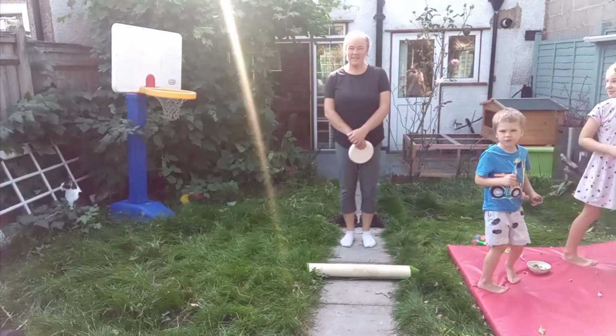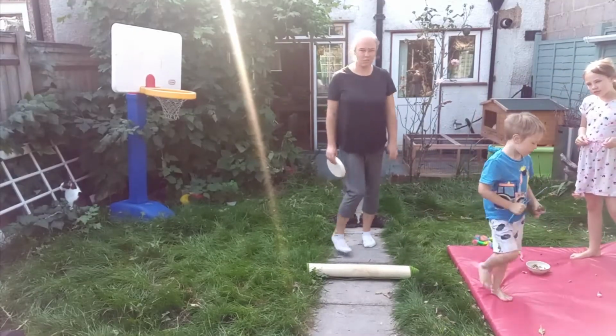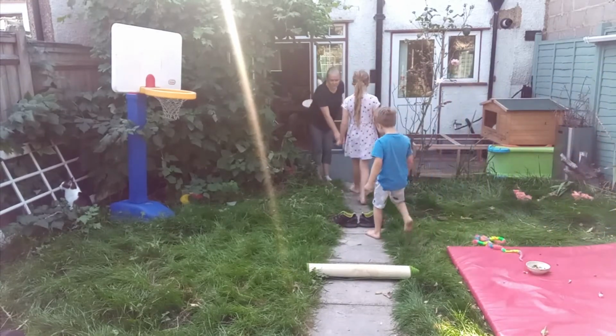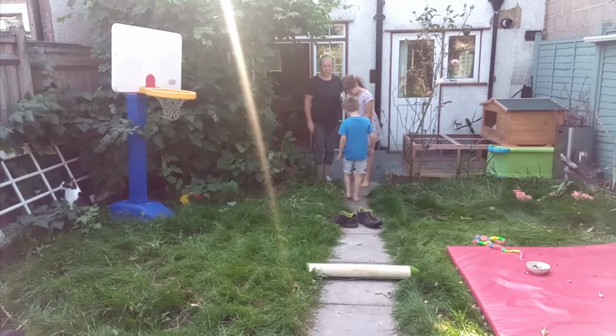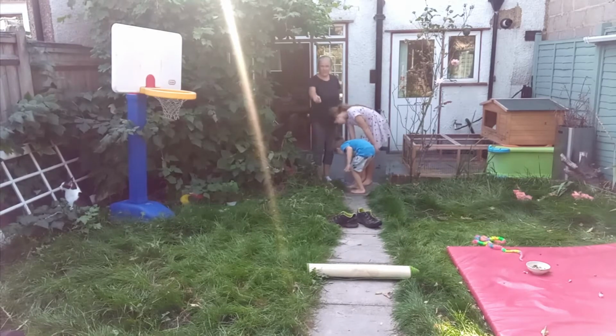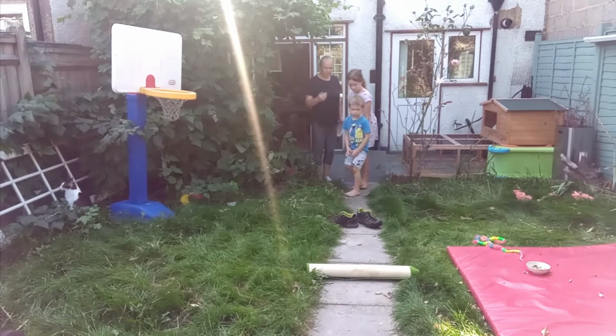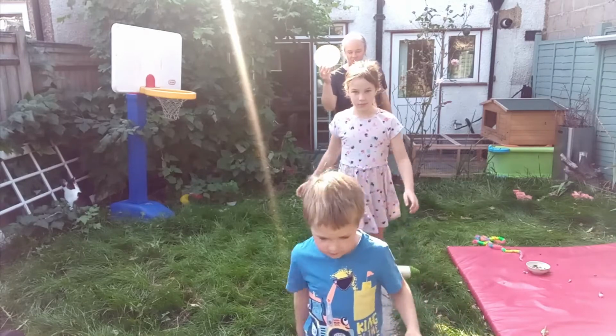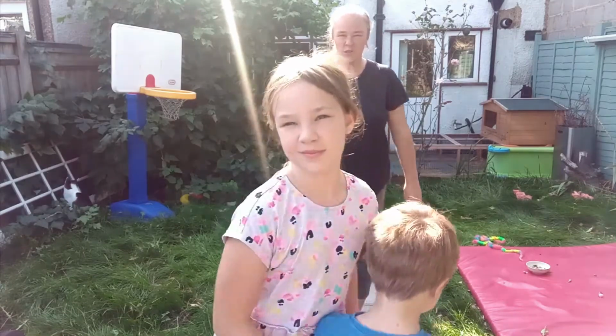Now, everybody needs to take their 3 straws to the collection point. So you need to put your 3 straws down at the end of your obstacle course. Put them down nice and neatly. And then you need to go back to the start. Line up in front of the camera. I'm going to put the collection plate over all the hurdles and back at the beginning.